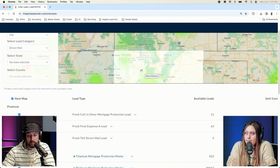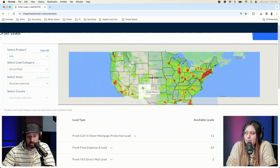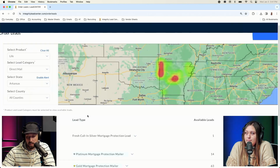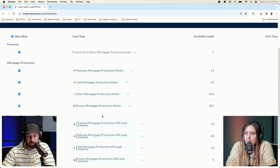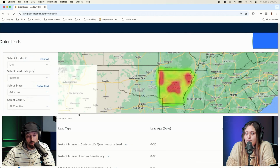Also, we didn't go into the heat map, but on the heat map, you can pick, I want leads in Arkansas, and it will bring up every single lead type for mortgage protection, final expense, all these different leads that are all available instantly for you to get. And you can do direct mail, internet, or social media.